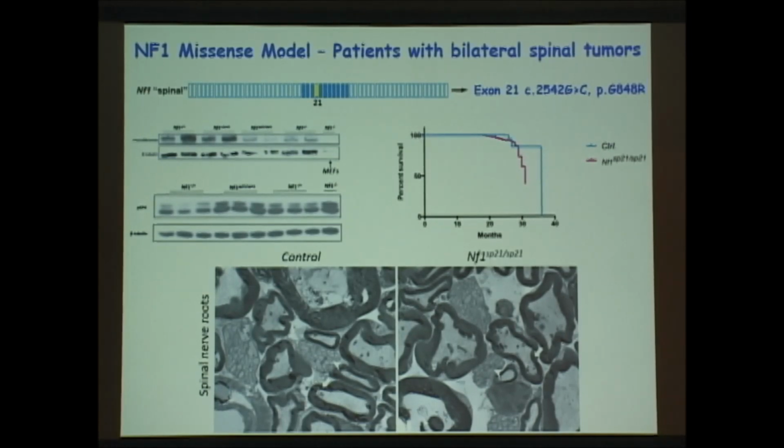If you look by Western blots, the homozygous animals appear to have slightly less neurofibromin for this particular mutation. So we think this is a hypomorphic allele, but the mouse does not recapitulate the phenotype that we see in humans. We have yet to prove this in an animal model. It's just an association right now, but we don't see these tumors.